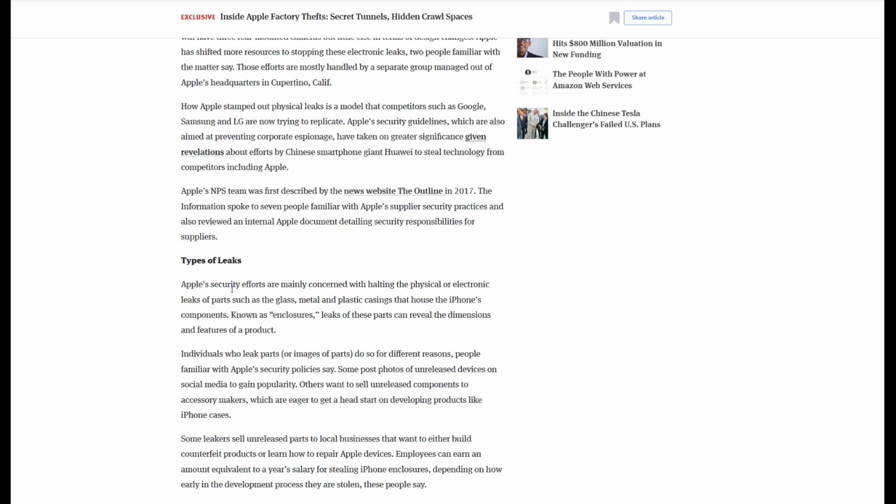Apple security efforts are mainly concerned with halting the physical or electronic leaks of parts such as the glass, metal, and plastic casings that house the iPhone's components. Known as enclosures, leaks of these parts can reveal the dimensions and features of a product. Individuals who leak parts or images of parts do so for different reasons. People familiar with Apple security policy say, some post photos of unreleased devices on social media to gain popularity.